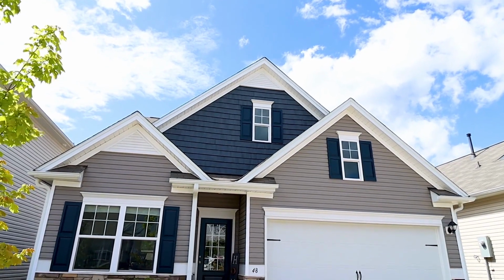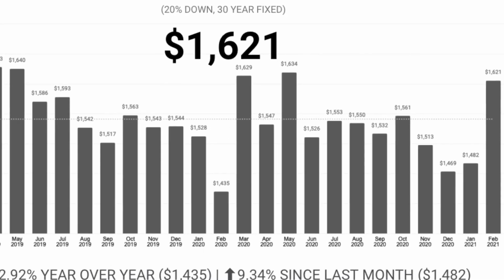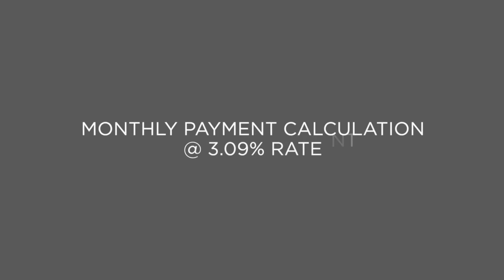If we combine the median home price and where mortgage rates are currently, we can start to get an idea of how affordable homes are in relation to where they have been over time. So what I've done is I've taken the median home price and assumed a 20% down payment and simply calculated what the monthly payment would look like based on where interest rates are currently.